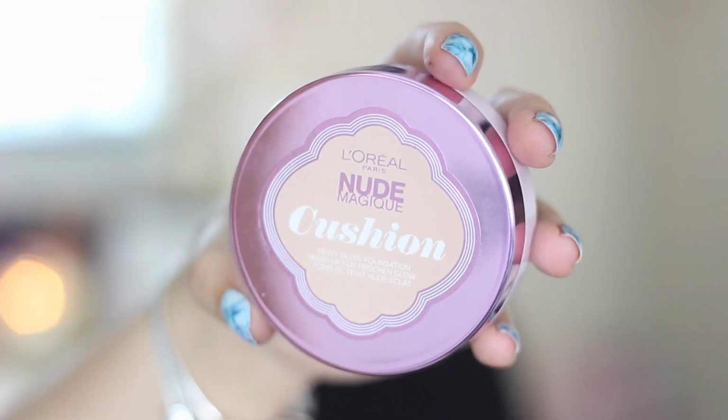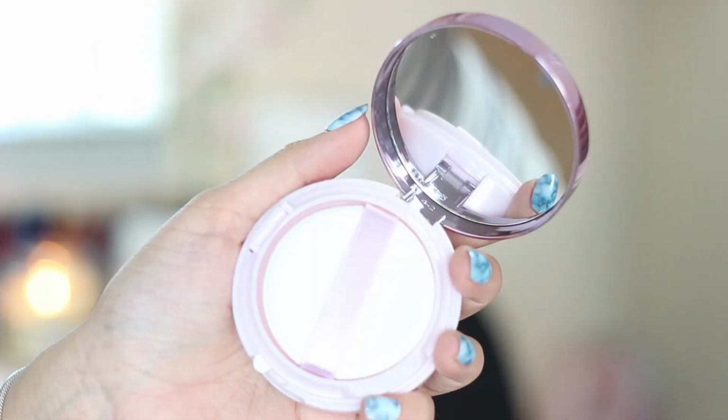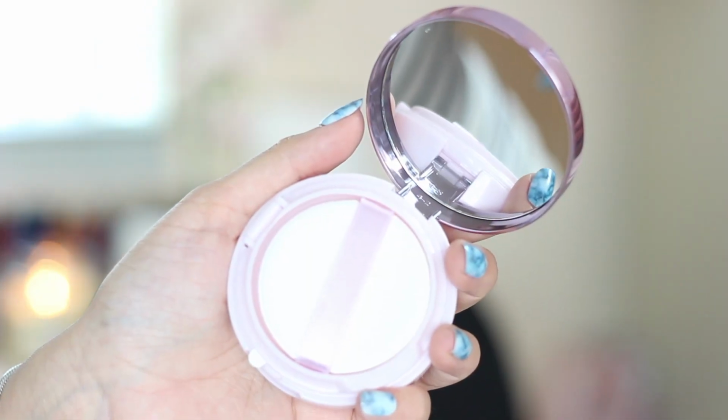The packaging is really pretty. I will do a close up so you can see. The front's really pretty. It's this really nice purpley colour. I like the thing on the front. It's cute. Open it up and you've got a mirror inside and a little sponge like this. I am going to attempt to apply the foundation with this to start with, and then if I don't like it, I'm going to use the sponge.